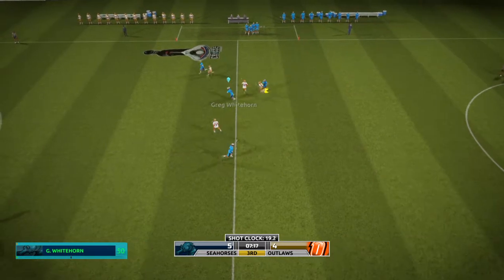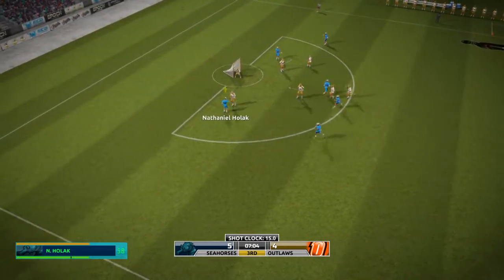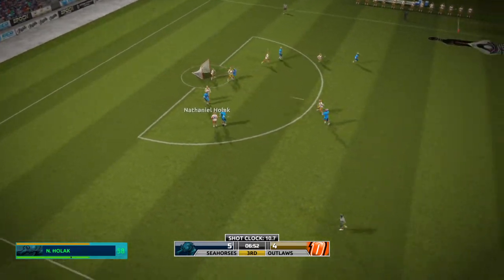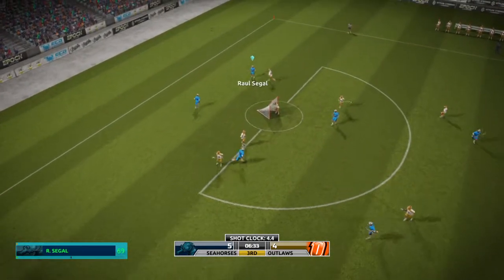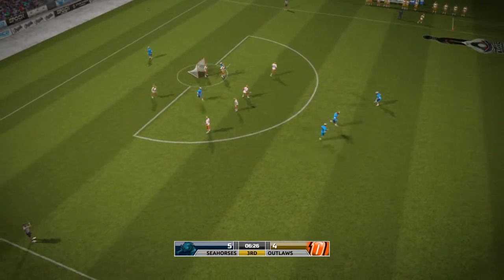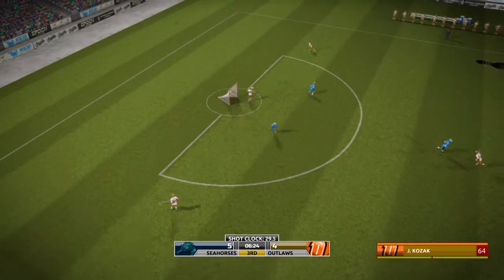Whitehorn. Conrad. Left side right. Looks to shoot. Ooh, wide shot there. He'd like to have that back. Miscalculation there. Conrad taking things a little too far there, and the ref flags him.